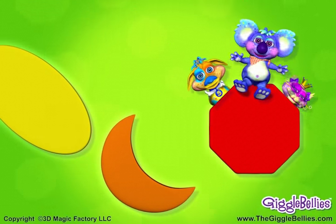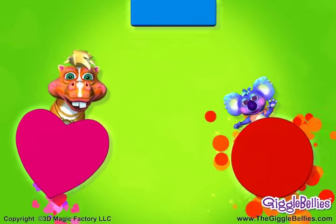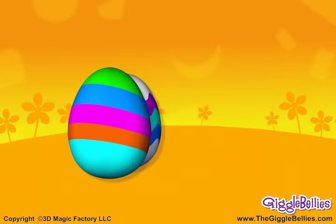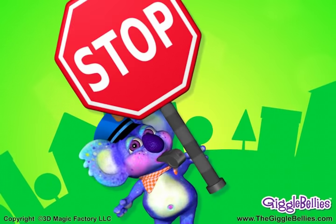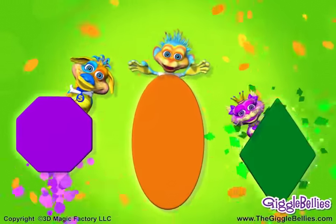And don't forget that you're a star. Shapes, shapes, shapes. Well, a kite looks like a diamond in the sky. Eggs are oval and roll side to side. The stop sign is an octagon. Bananas are crescents. Yum, yum, yum. Shapes, shapes, shapes.